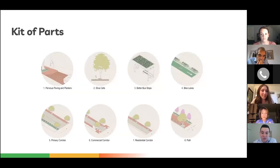First, I would like to start by showing you our kit of parts. First, we have paving and planters, pervious paving and planters to absorb rainwater. Second, we have silo cells, which provide soil volume to trees, which helps them reach their mature size. Third, we have better bus stops. We have bike lanes. We have three categories of streets. We have primary corridors, commercial corridors, and residential corridors. And last, we have a path.